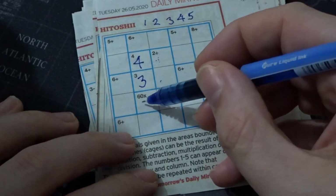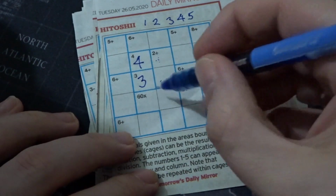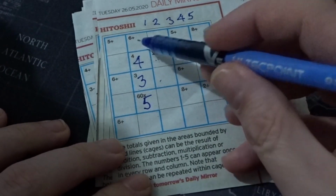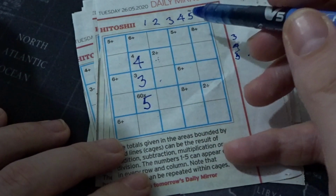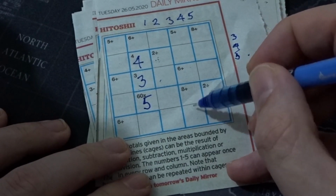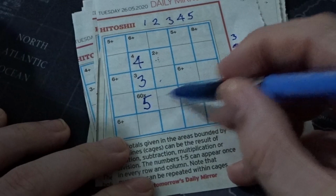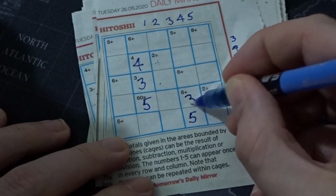So we know that this cell here can't be 3 or 4 because it's already in that column. So that's 5. Now, we're left now in this column with 1 and 2. We don't have enough information to carry on. Now, I said these two numbers in this cage add up to 8. Well, we have 5 already in this row, so this can't be 5. So that's our 5, and that's our 3.